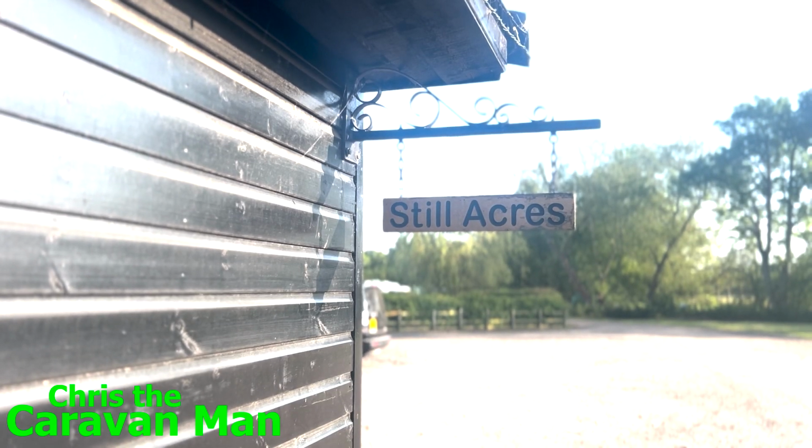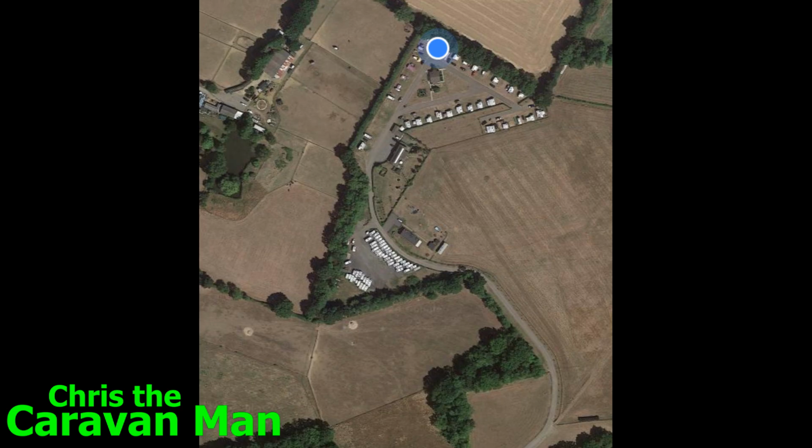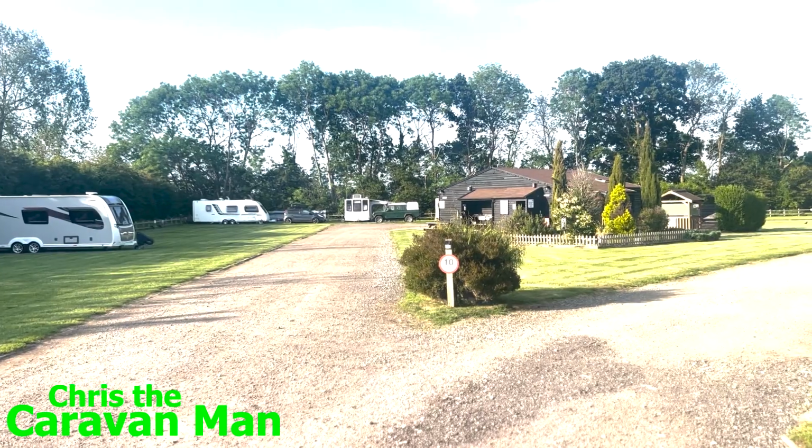So Still Acres is owned by Todd and Kev Still. It's been open about 7 years, I believe now. So there's the overview of the campsite. As you can see, the blue spot is where we are. Entrance to the site is off a little country lane. This is the main track into the campsite.